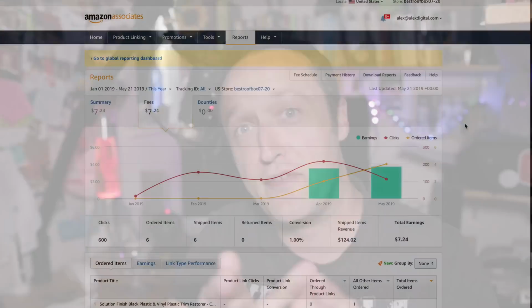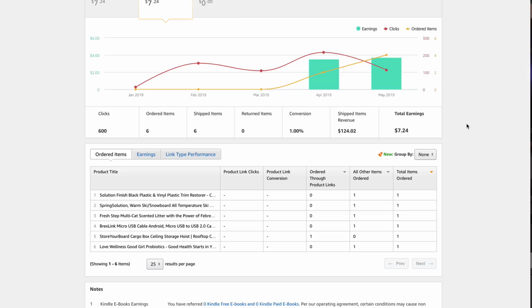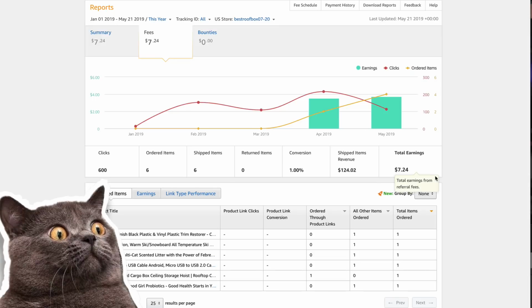So let's start with the numbers. First thing to report is I've had a few more sales on the site. Here you go, there's the latest earnings on the screen right now. We can see that a couple of them are roof box related. I've sold a hoist for storing your roof box, but there's some other random products in there too, which is kind of to be expected when you are an Amazon affiliate, because people click on your links, they go over to Amazon and they buy all sorts of stuff. Not only the stuff that you recommend, but of course other products that catch their eye. So that's completely normal, and it's a good thing earning commission on cat litter and other weird stuff.